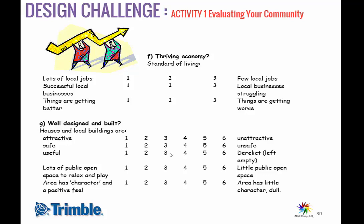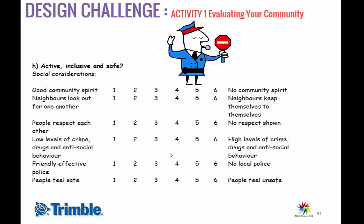The design and build: understanding the houses where you live. Are they attractive? Are they safe? Are they useful? Within that evaluation, what is the public space? Is it an area of character? These questions were put together as the criteria that we need to think about when evaluating our community.